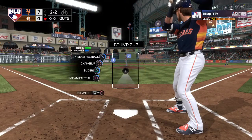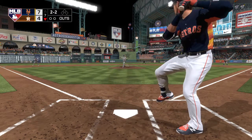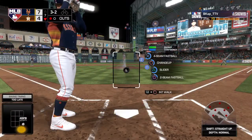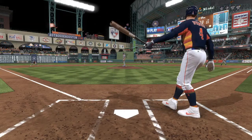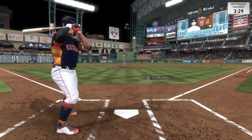Digging in, Josh Reddick. 1 for 2 with a double on the ledger so far. Swing and a miss on the fastball, and that's the first out. At the plate, George Springer. He's 2 for 3 and looking for more here. Got him on the good slider there. Swung on and missed as he's down on strikes for the 2nd time tonight.